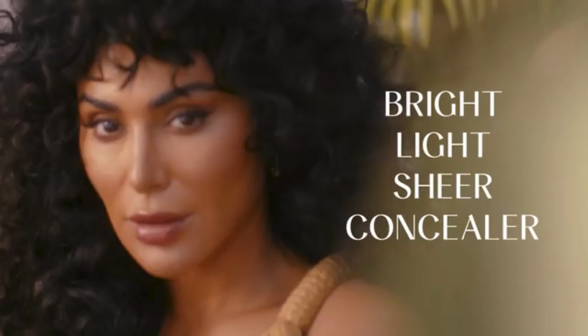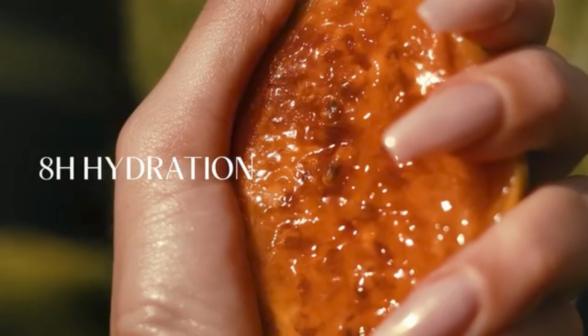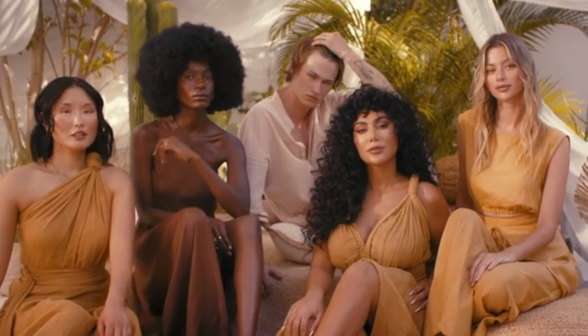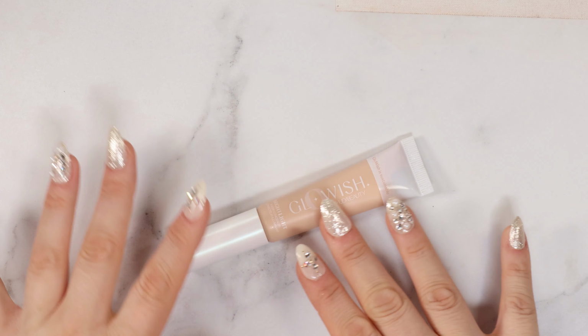Hey guys, today we've got Huda Beauty's brand new Glowish Bright Light Hydrating Concealer, a sheer to light coverage concealer that leaves your under eyes looking bright, glowing, and refreshed. So this is it. The packaging isn't super luxe. It's just standard plastic, squeezable packaging.